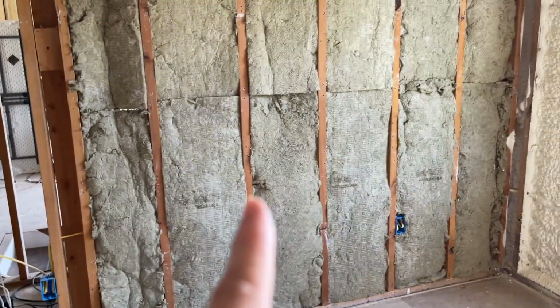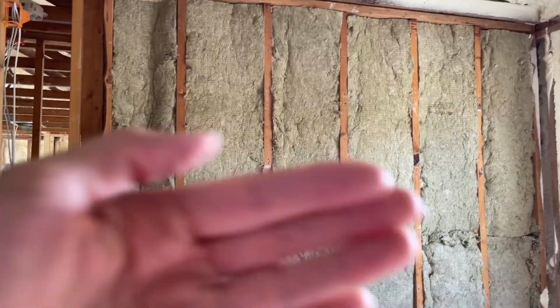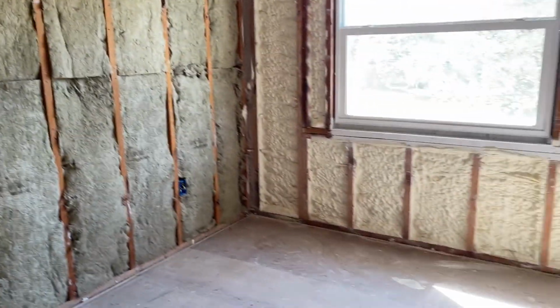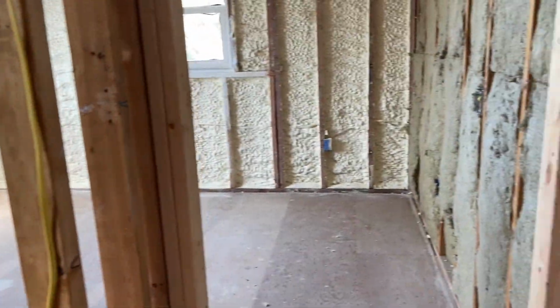Pretty cool. And this is not foam, this is a soundproofing insulation that we put in between my son's wall where his bed is going to be and the TV wall, which is right behind here, just so that if we're watching TV or movies late at night, we won't disturb his sleep. He won't be able to hear it at all.